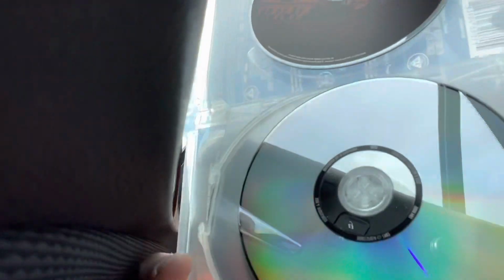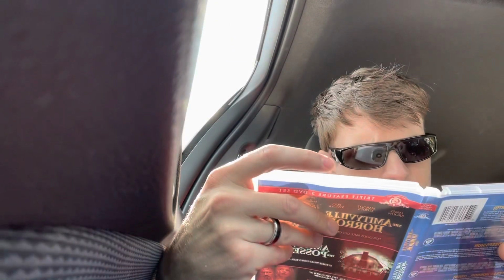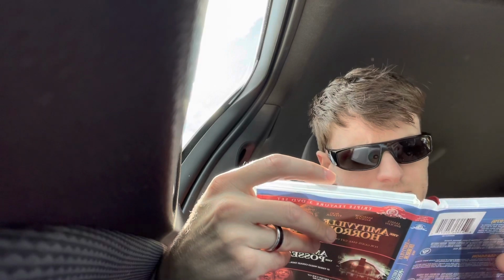So you got the first one right here. Then you have the second one, which is just the Possessed, as you can see. And then Amityville 3D, right there. So this is like a defect or something, because this one, Amityville 3D, it's obviously not supposed to be on the set, and then it just has full screen and widescreen, so.